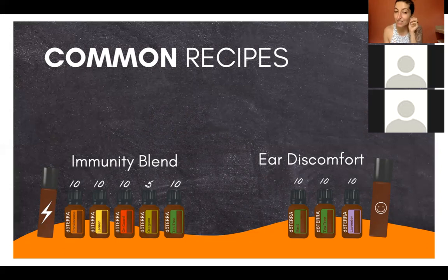you can use these 5 oils in a roller bottle. So depending on the age of your child, if they're school aged, I would definitely do 10, 10, 10, 5, and 10. Okay, in a 10 ml roller, fill it up with coconut oil, and there's your immune system support blend to roll on the bottoms of the feet and the spine instead of that On Guard roller that I mentioned before, right?